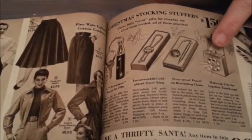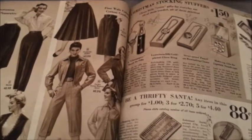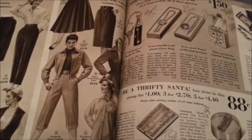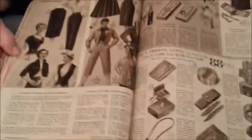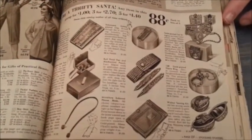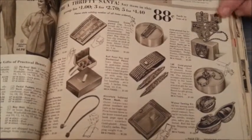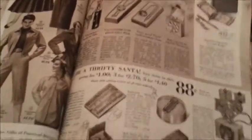And this was a makeup light for lipstick touch-ups. How cute. Can't say I've ever seen one of those in the day, but very cute. And then just items to keep your money and change in. These were gold-plated car keychains, I guess. Oh, for the different kinds of cars. Oh, car guys, look at that. Don't you wish you had those? I bet you do.